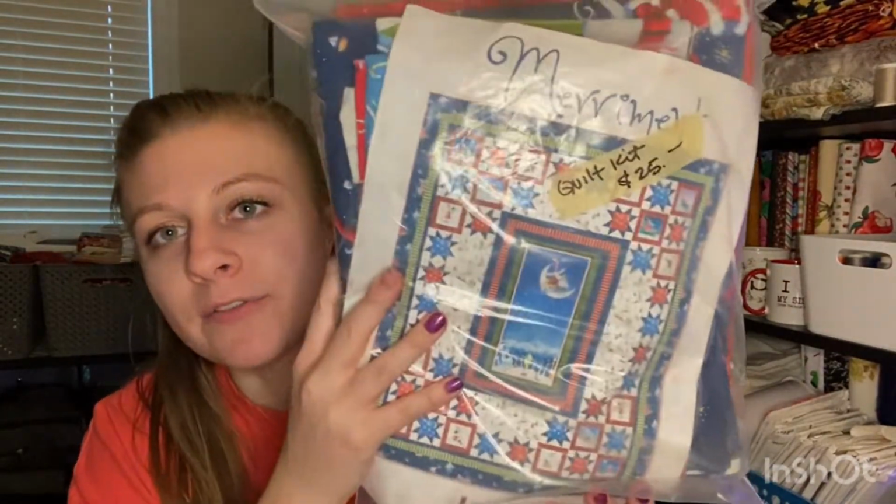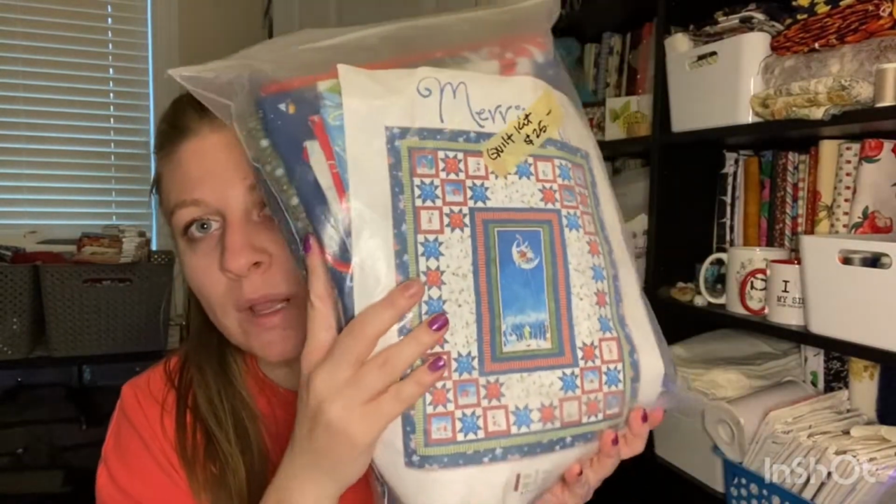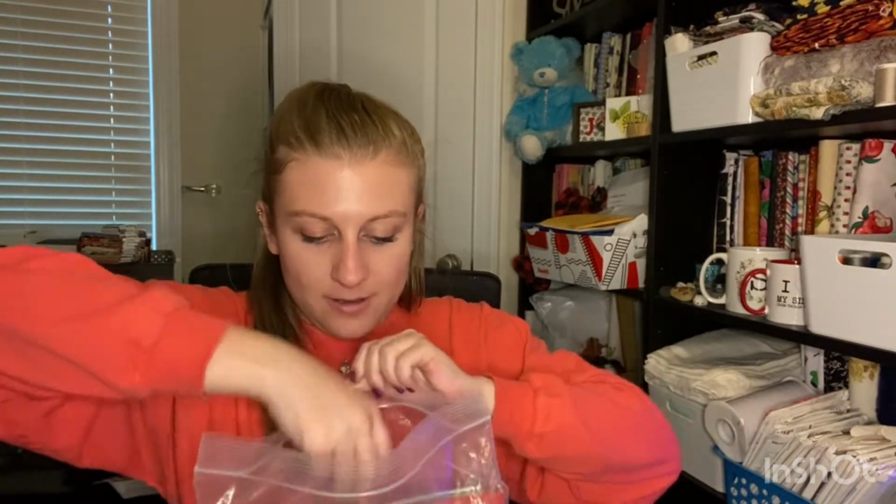All right. So the first one, whoa. So this is half of my budget of fabric, right? Because I spent 50 bucks. It was $25 for this quilt kit, but check out these huge amounts of fabric. I didn't open it yet. Oh my goodness. They're Christmas fabrics. Look how beautiful. It's like midnight sky.